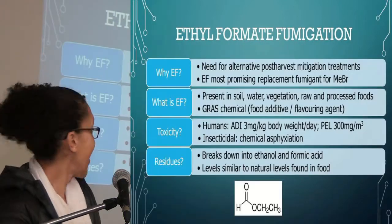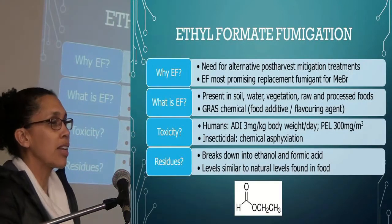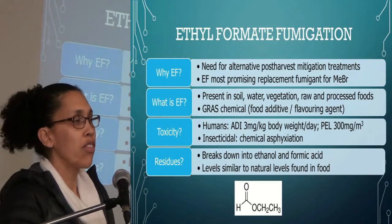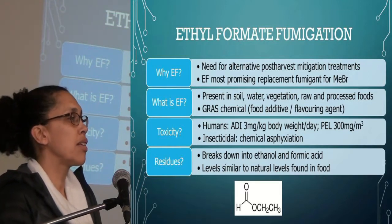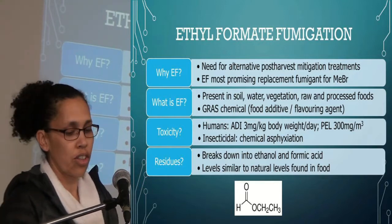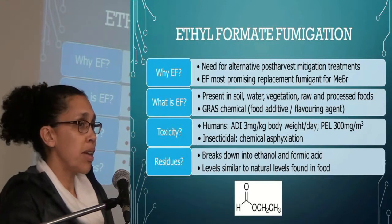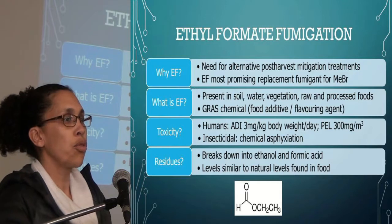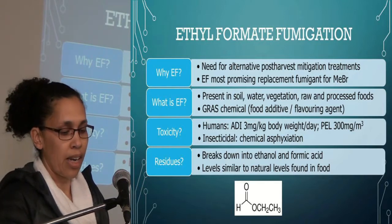Okay, first thing. Let me just start first. Why are we looking at ethyl formate as a fumigant? There's a need for alternative post-harvest mitigation treatments. One, to replace methyl bromide, which is being phased out. And ethyl formate is considered to be the most promising replacement fumigant to do so. And secondly, to find treatments that we can use for pests that we currently cannot control with available treatments.